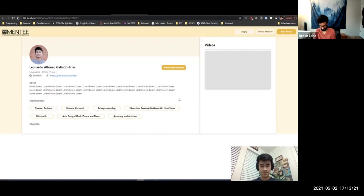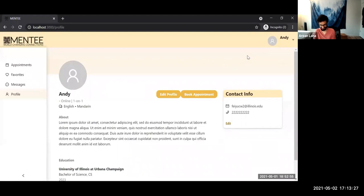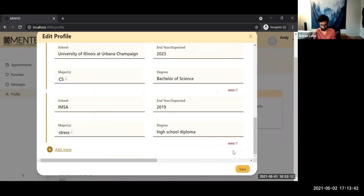This is the page that displays your personal information. If you would like, you can also choose to make your profile public to allow mentees and mentors to find your profile and send you messages. You can also edit your personal information through this modal, where you can modify any of the available fields and it will immediately be updated on your profile page as follows.